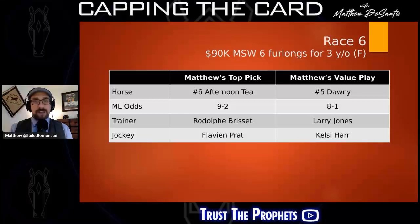The trainer is not great with second starts, but has had some success, 13% in maiden special weight second starts. So a little bit of ability there. And I just think this is a horse that I would probably use more underneath. I don't view Donnie as a strong win candidate, but I think underneath, absolutely a valuable play.